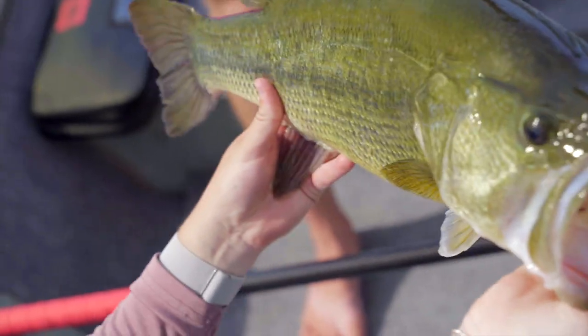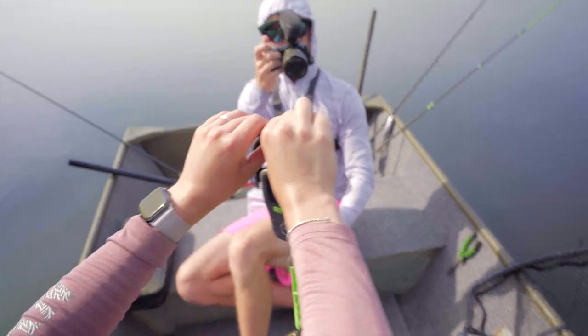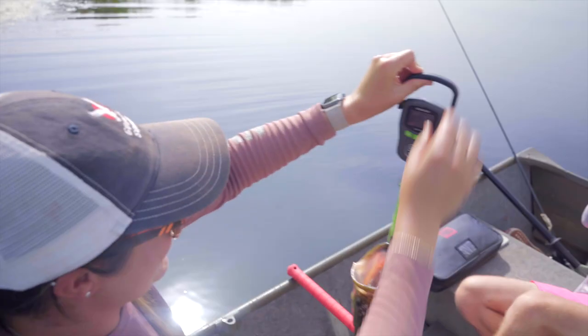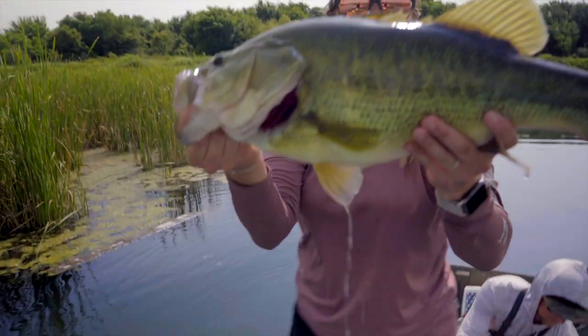Okay, hold on. Spot lock that we don't have. Go ahead. There we go. Holy, look at that mouth. Look at that fish. Hold on tight. Oh my god. Hold that thing out. Yeah, we're good. Wait for it to hold. Oh my god, I'm shaking. Wait for it to beep. What you got? Six ounces. Dang.